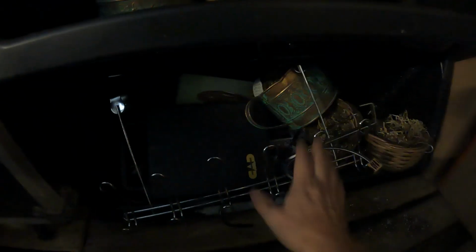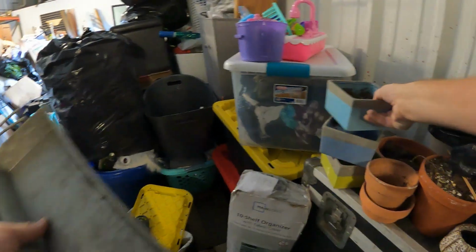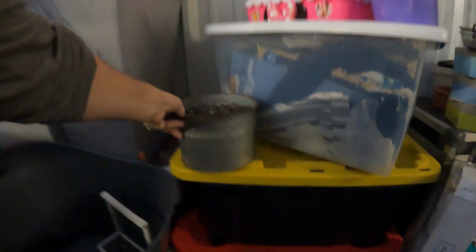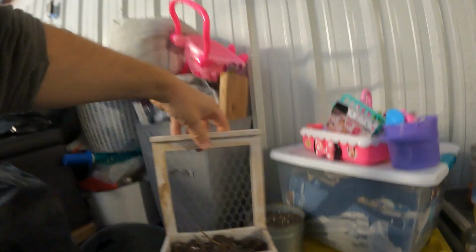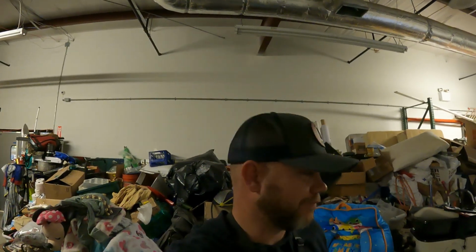But this thing's cool right here. And there's still a watering can. Look down here, there's another watering can. Some different hooks and stuff. And look at these right here, these are nice. These pots were in there. There's a whole set there. And more pots here. Lots of pots. Nice galvanized. Look at that one there. And a little, looks like a little boat almost. So that is pretty much it.